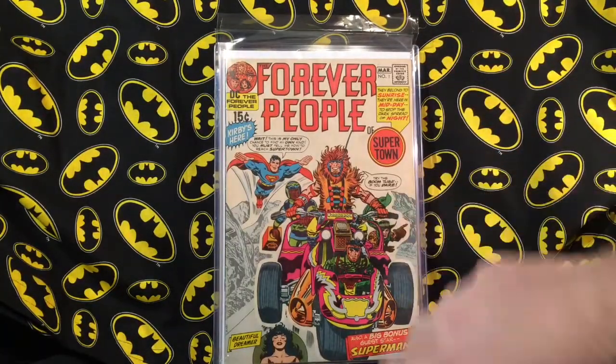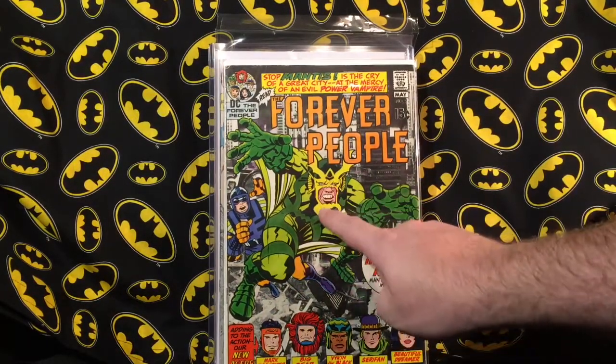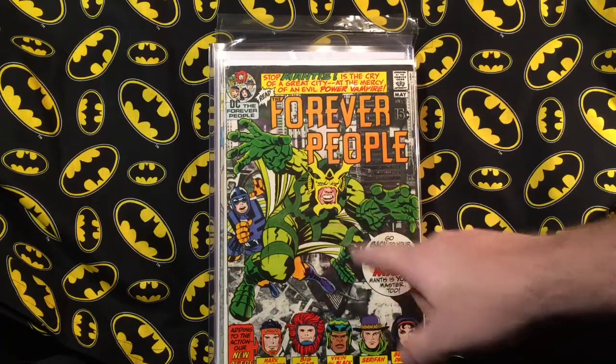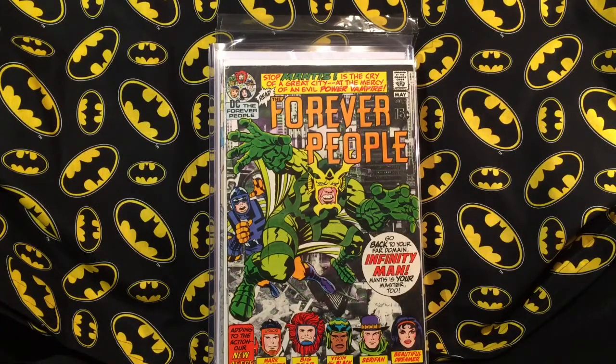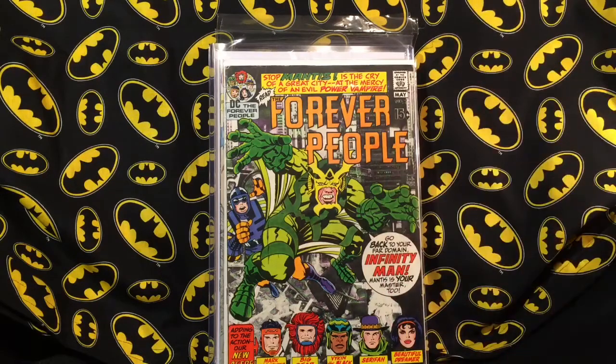Not this one. He didn't say anything about that one. He said this one. This is Forever People number 2, and this is the very first appearance of Mantis. I got this one and two more books for $8 shipped. So I couldn't beat it for the price and jump in there, do a little speculation. It's Jack Kirby. You can't go wrong with Jack Kirby. So that's the key about that one: it's the first appearance of the Mantis, and this could possibly be a big comic in the future. We'll just have to wait and see.